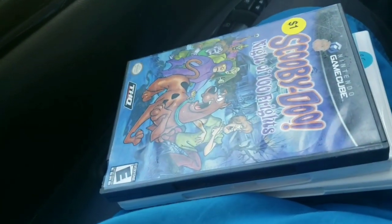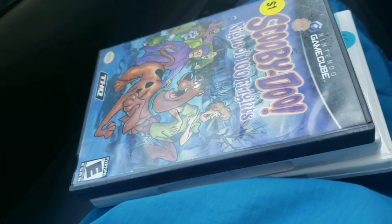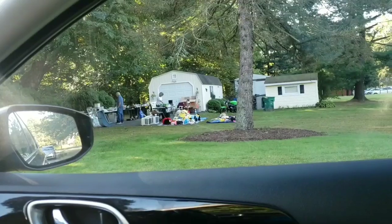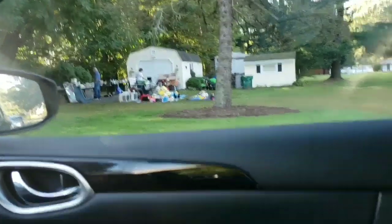At the sale back there, just common games: Scooby-Doo, Tetris Party, Harvest Moon, and Tie 2, and altogether was $10. Not a great price, but I think I needed a couple of the GameCube games later. At the tax sale over here, I did pretty good.